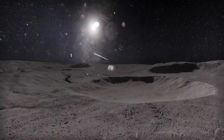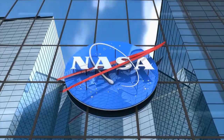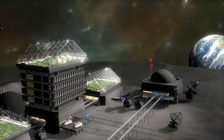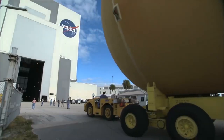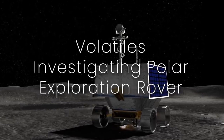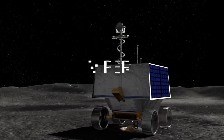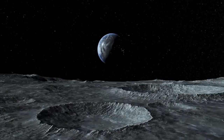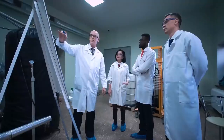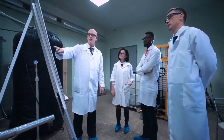Once on the lunar surface, NASA and its partners will develop the Artemis Base Camp to support longer expeditions on the surface. NASA is building a lunar rover called Volatiles Investigating Polar Exploration Rover, VIPER, that will land at the south pole of the Moon in late 2023 and will begin a 100-day mission looking for water ice and help us figure out how to harvest the Moon's resources to further human space exploration.